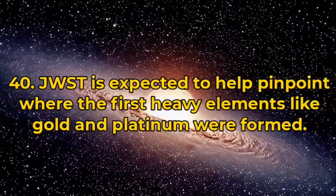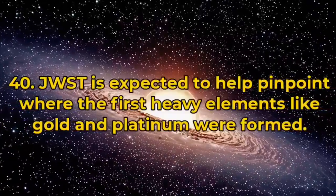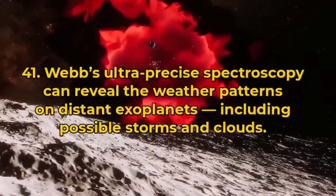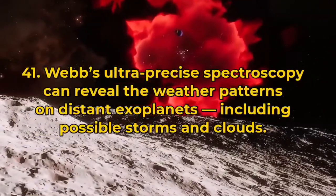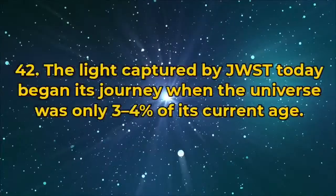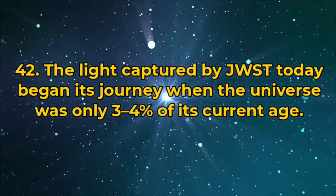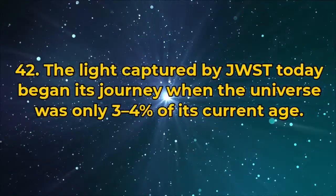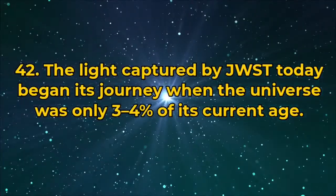JWST is expected to help pinpoint where the first heavy elements like gold and platinum were formed. 41. Webb's ultra-precise spectroscopy can reveal the weather patterns on distant exoplanets, including possible storms and clouds. 42. The light captured by JWST today began its journey when the universe was only 3–4% of its current age.